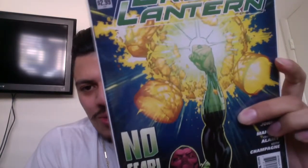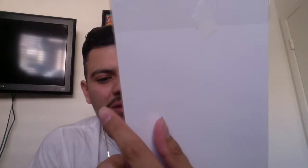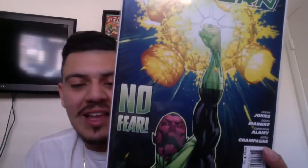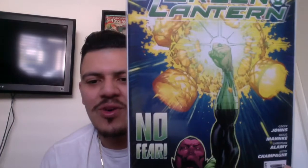I like how Sinestro has his fist up in the sky, and then you see that golden lantern. I forgot what it was called, but you know what I mean. I was actually collecting the Sinestro series, but I kind of stopped because I was collecting too much of the other comic books, so I had to limit myself. But yeah, really liking this cover also with Sinestro.